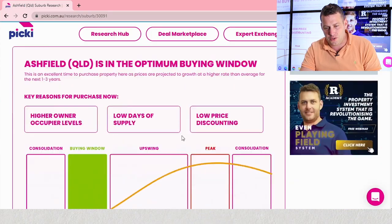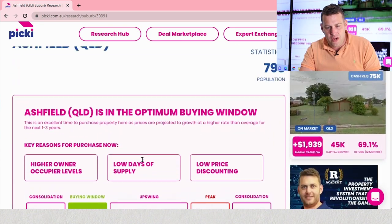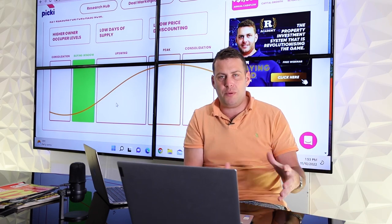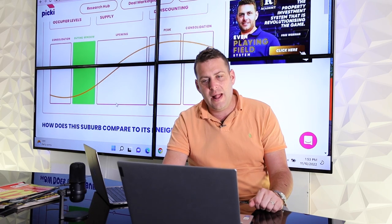This is Ashfield in Bundaberg, prime time in the buying window. What we really like about it is high owner occupier levels, a lot of pride, lower turnover of stock of properties, which generally leads to low supply, very low days of supply. And we have a very buoyant rental market in this suburb.